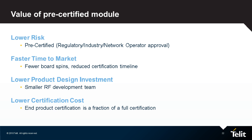So Brandon touched on the value of a pre-certified module, and I want to touch on that a little bit more. The advantage of using a pre-certified module, there's a couple of main ones. I pointed out four here. It really helps lower your risk. It lowers your risk because the RF design is optimized. It's already pre-certified. When I say pre-certified, I'm talking tremendous amounts of certification effort that Telit does to get through some of these approval processes. We'll talk about that. So it definitely lowers your risk in getting to market.